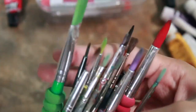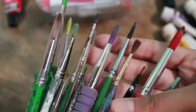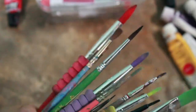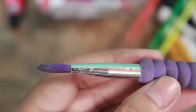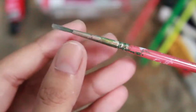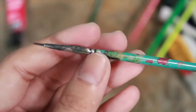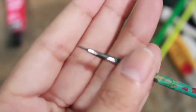For paint brushes, I only use cheap paint brushes that you can easily find in bookstores and art stores. Most of my brushes were purchased 2 to 3 years ago, and you can see that most of them survived the changing times. Although I have to admit, I have to update my brushes because I think some of them are not in good condition anymore. But I still feel okay with it, and I still feel happy using these brushes. So that can wait.